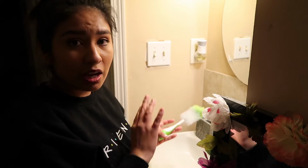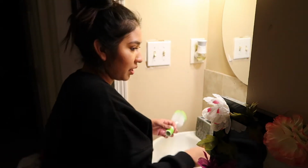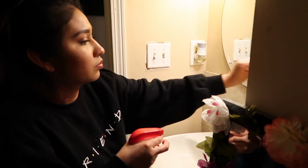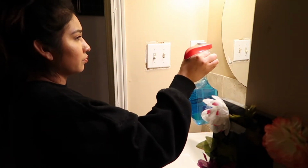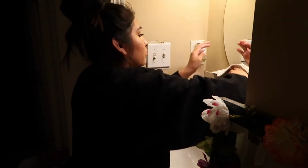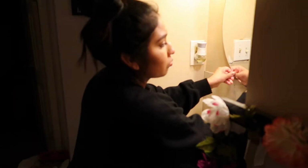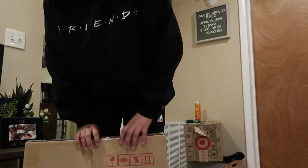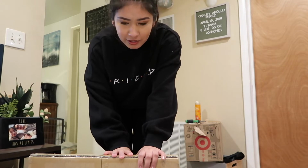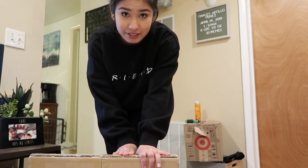So I'm first going to be clearing out everything that I have here, just because I don't want it to get sprayed on. I have the package right here. I'm going to grab a box cutter and just open it and see if it actually fits.